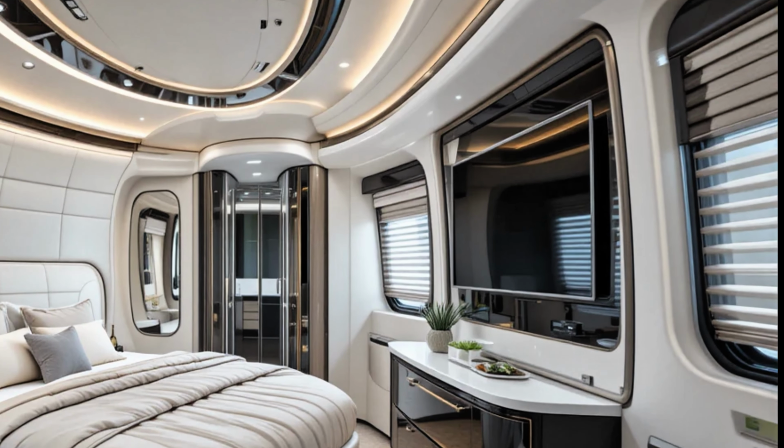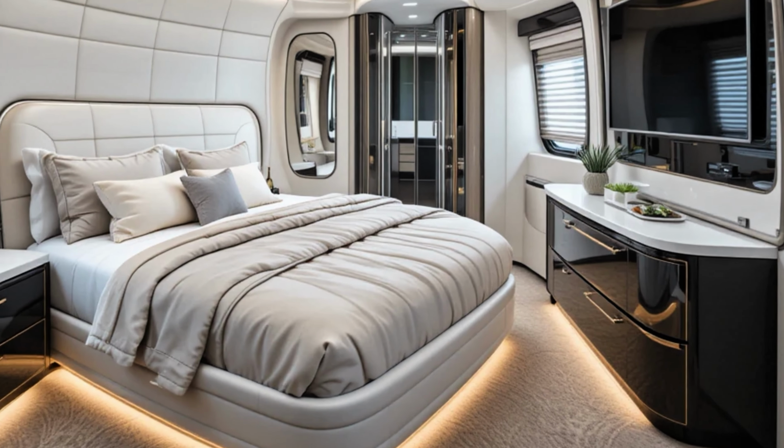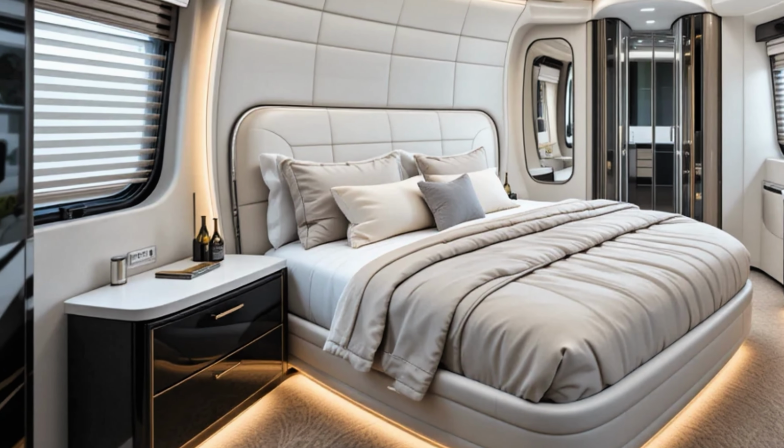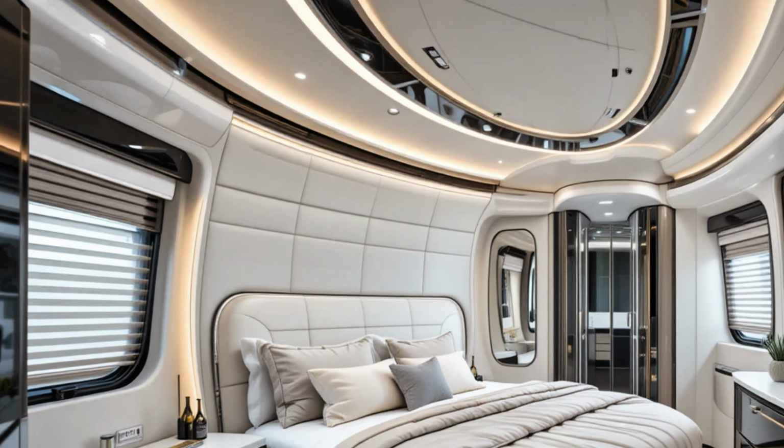The cabin is driver-focused yet indulgent, with steering enhanced by holographic displays and AI integration. Cadillac's design blends comfort, power, and technology, making this motorhome not just a vehicle but a moving palace on wheels.